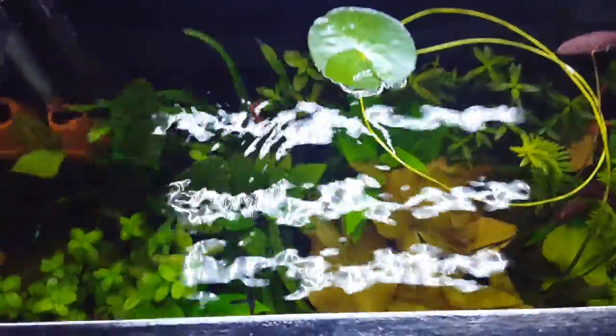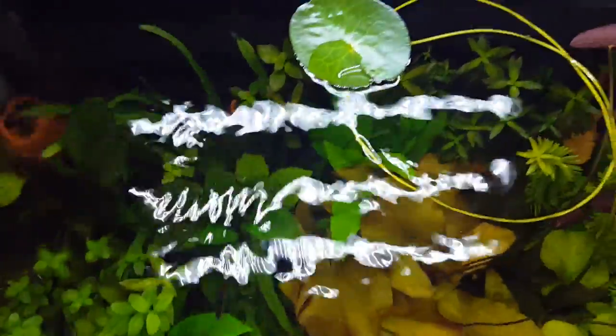This is how you do a tropical tank in Minnesota. You insulate twice. So this is always a favorite shot. Let's see if we can get this. One of my favorite views.